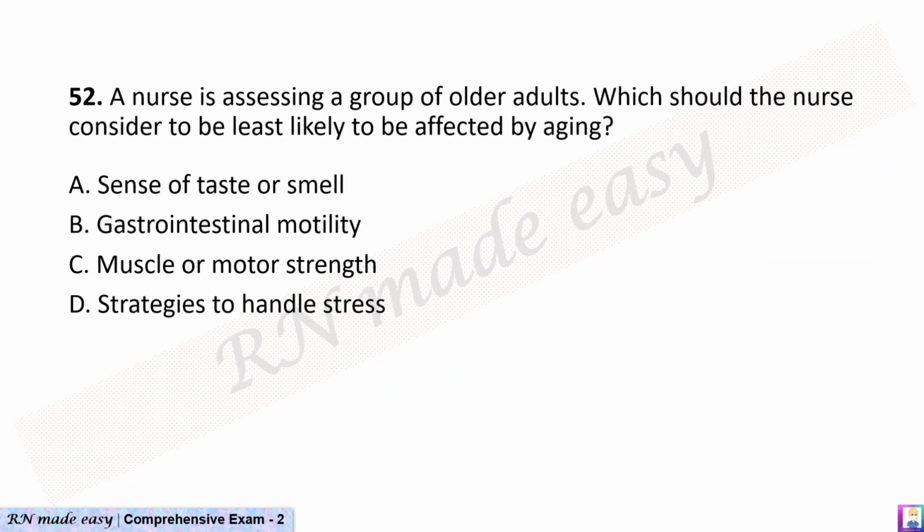Question 52. A nurse is assessing a group of older adults. Which should the nurse consider to be least likely to be affected by aging? A. Sense of taste or smell. B. Gastrointestinal motility. C. Muscle or motor strength. D. Strategies to handle stress.